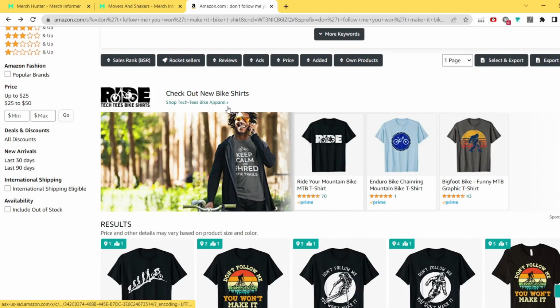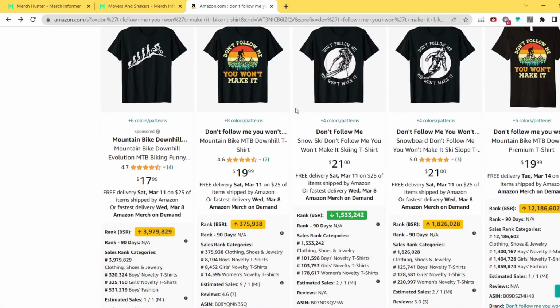In order to define if the niche is good, you will have to check the BSR. This BSR here comes from the little Chrome extension I have. It's called Productor for Merch by Amazon or something like that. It is completely free, you can download it. I think it is also made by the authors of the Merch Informer. It's a really good tool showing you all the BSRs here.